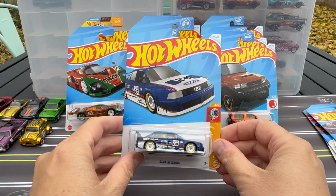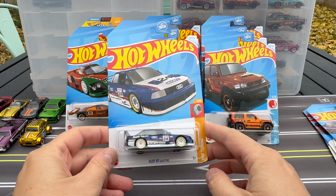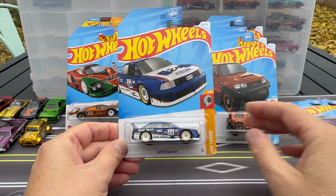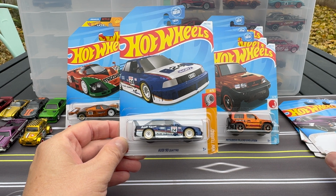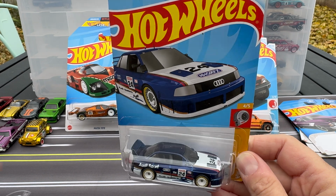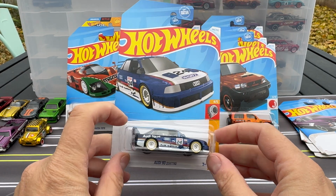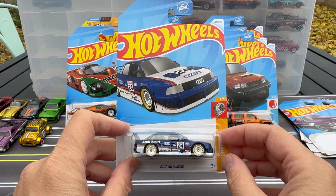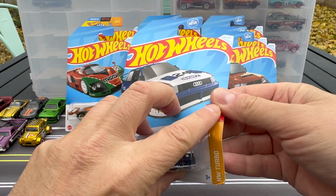Moving on, another new model from the year before that was a Super Treasure Hunt in 2024. It is the Audi 90 Quattro. This one's awesome. In fact, if upgrade is your thing, just the wheels themselves were a fantastic upgrade in this Super Treasure Hunt. I hope it goes premium soon. So let's open it up.